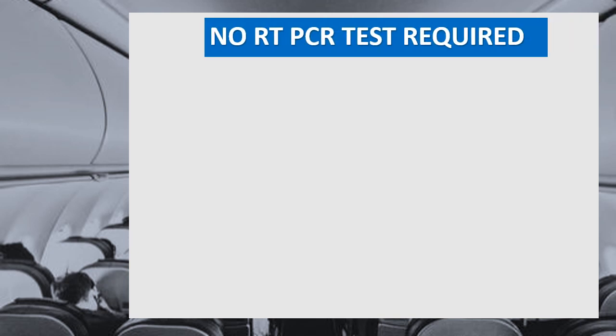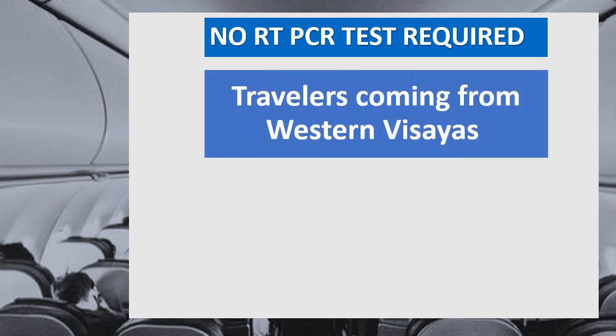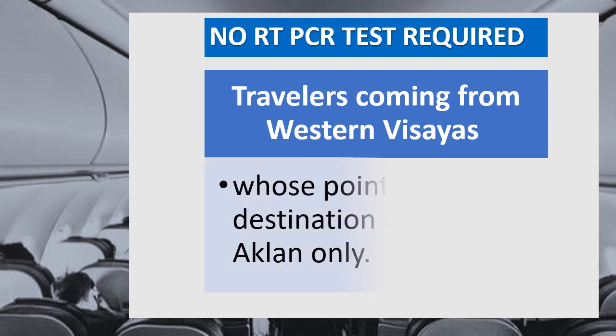Kasali rin sa mga exempted sa RT-PCR test requirement ang mga travelers coming from Western Visayas whose point of destination is mainland Aklan only. Okay, kung galing ka sa Western Visayas at ang iyong point of destination is mainland Aklan only, then hindi ka na rin kailangang magpakita ng negative RT-PCR test result.